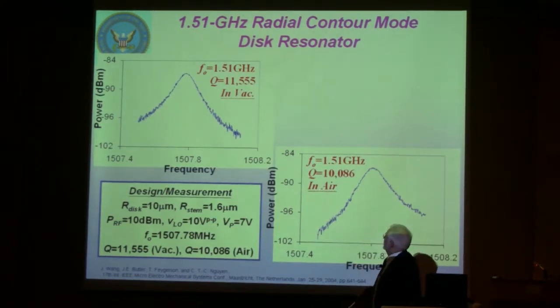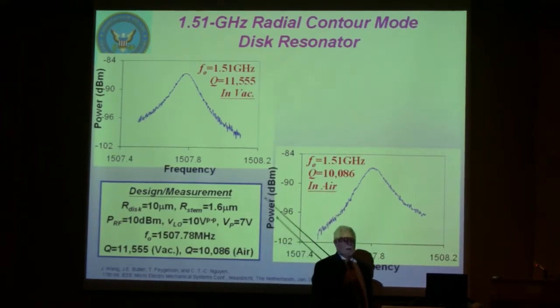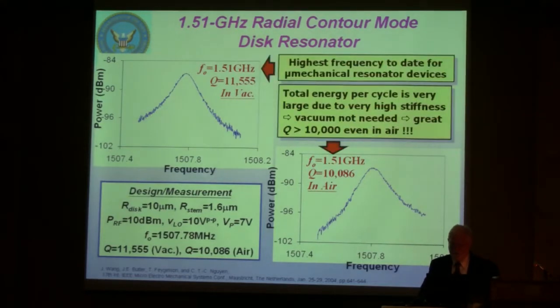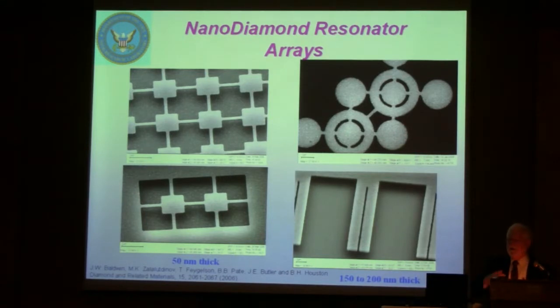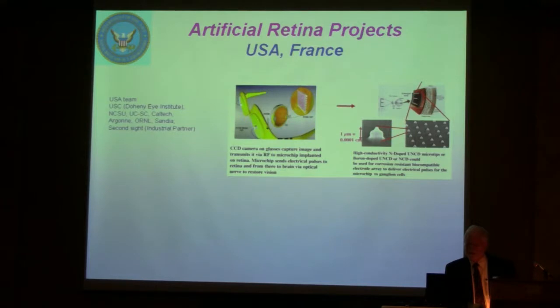The other amazing thing is the quality factor is over 11,000. This is incredibly good for a resonator, and particularly the product of resonant frequency times Q is a really good figure of merit. That held the record for a number of years for MEMS devices. Now, if we go on further with these devices in our group, we're looking at arrays of these resonators, coupling them, and essentially using them as photonic crystals, studying their properties. So now I'll turn to another application.